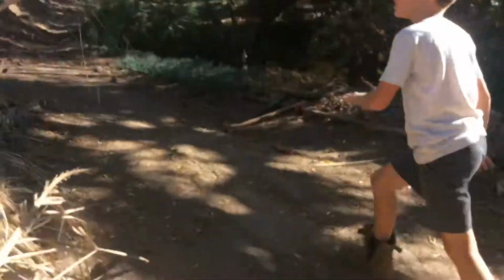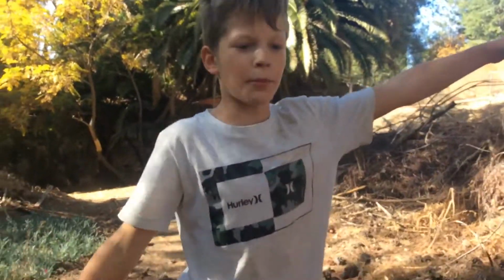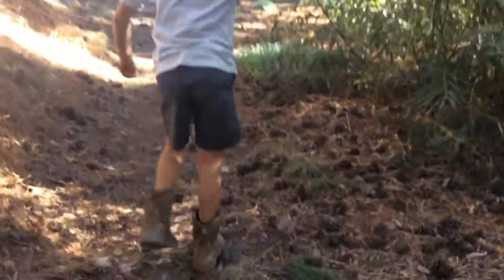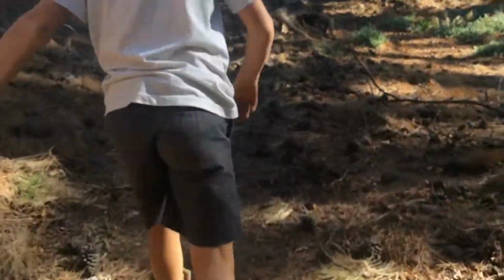Like, come on. So, this forest is around an acre, but this is his yard. Look at it, that's like the backyard and stuff, but this is his forest yard. So pretty much you just go over there. So this is a driveway, very, very long driveway.